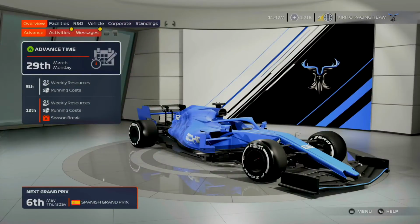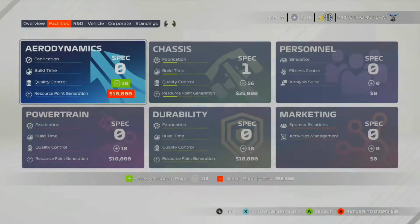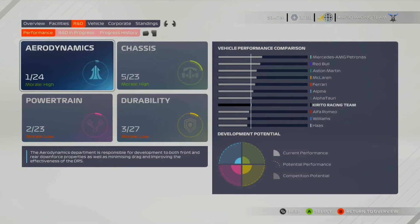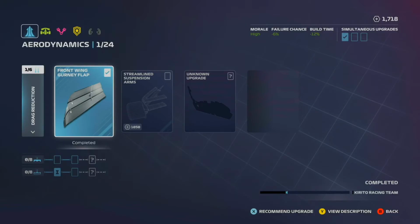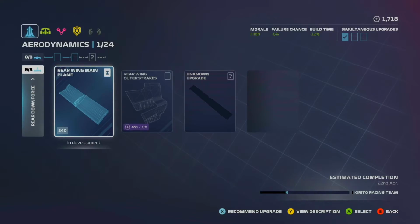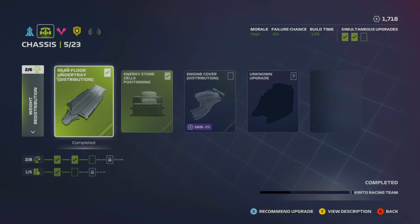Alright, what else is there left to do? There is a season break. We have 17,000 resource points to do something with. Not really gonna look into anything with 1.4 mil. I really doubt I'm gonna be able to do anything. I already have something in aerodynamics in development, so I can't do anything there. But we can do something in here, I guess.